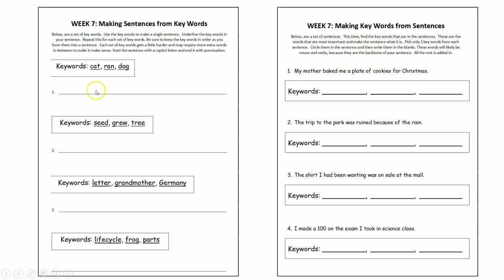So this one's going to be pretty easy. We have to keep these in order. Directions say, be sure to keep the keywords in order as you form them into a sentence. So keep them in order.